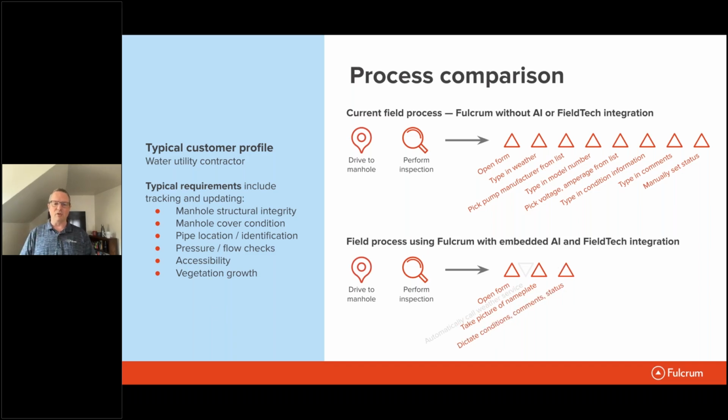Then you're going to dictate conditions, comments, and status. Instead of having to go to each field individually and type in the things, you can sit there and talk, and you can be looking at the equipment while you're talking, so you're much more effective and fast than you would be if you had to sit there and look at something and then type with 2 thumbs, and look at something and type with 2 thumbs. So you can dictate that information into it, not just one field at a time, all the fields that are related to the form that you're in, and get the job done extremely quickly. It's magical to see, and that's what you're going to see today.